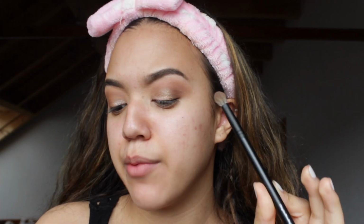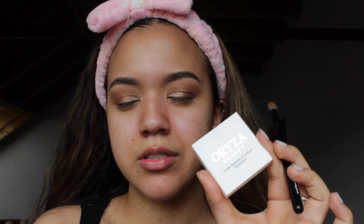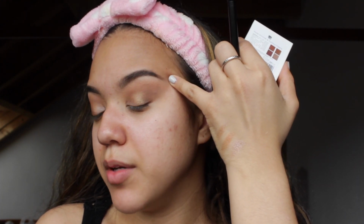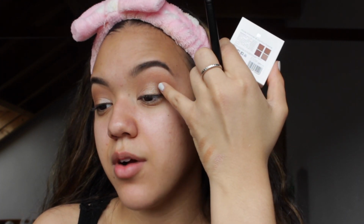So this palette wasn't as pigmented as I would like it to be. It also didn't have the best color payoff. As you can see, it is a little bit splotchy, which is weird. I did think the makeup brush worked really well. It blended really nicely. I would give the makeup brush a 10 out of 10, and I'd probably give the eyeshadow palette like a 6 out of 10. It was a decent palette. I'm not liking this splotchiness, but that could be because of my primer, that could be because of the brush.